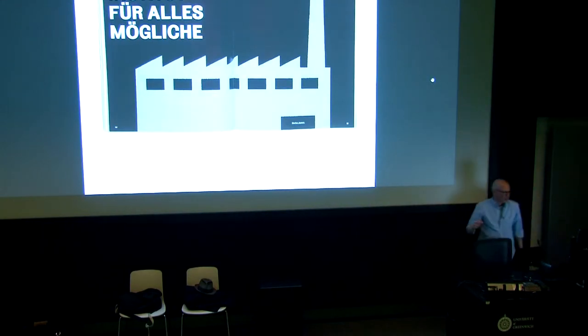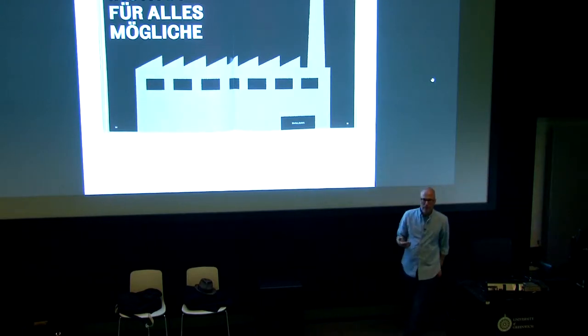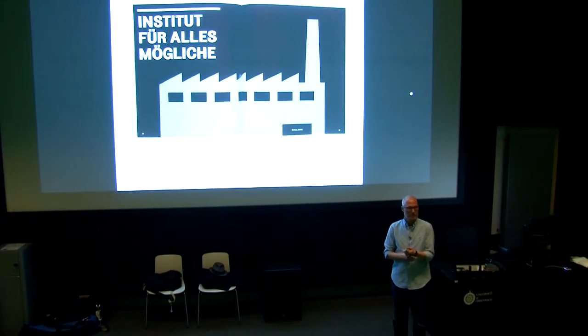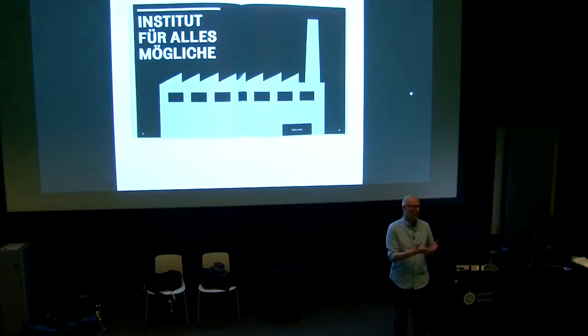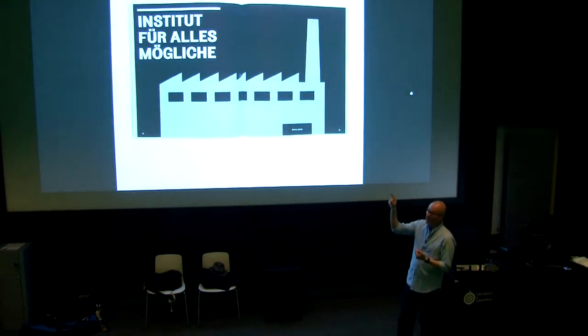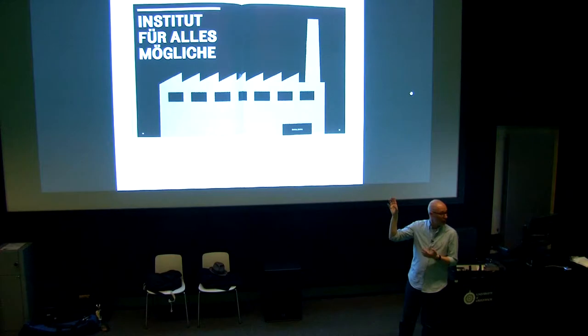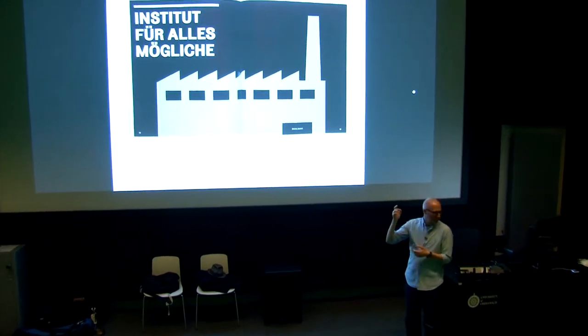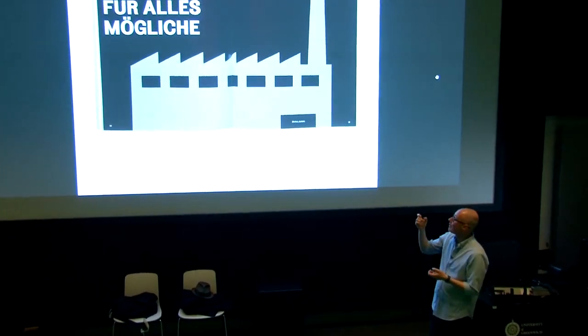So, that's a spread from Sluice magazine. Sluice is a gallery in East London, and they also run their own art fair, and they also run a magazine. And two issues ago, they asked me to art direct the magazine, and this is an opener of the Institute for Everything Institute. Institut für alles Mögliche. You probably know the accent, right? Yeah, I figured.